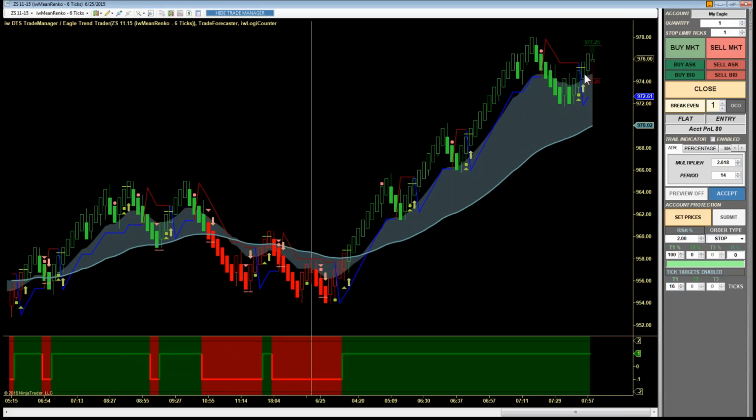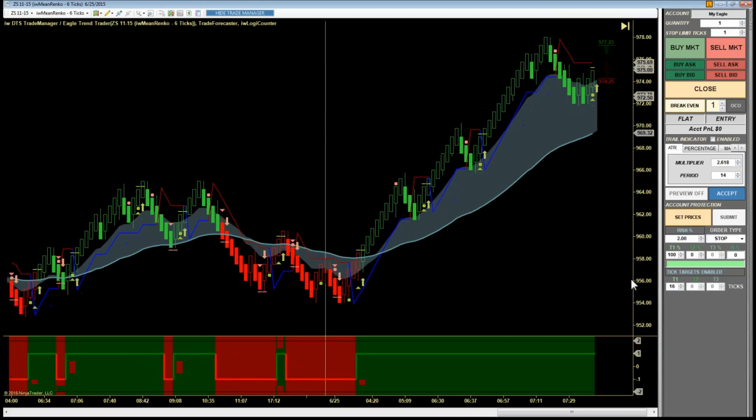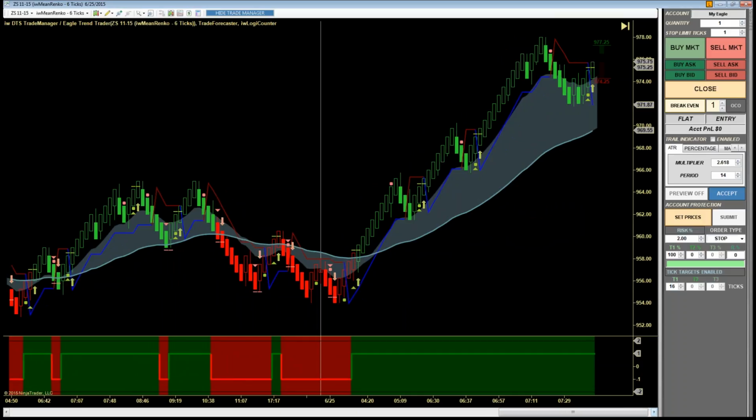Here's another signal. Is this a high probability signal? No, it's not. If it gets back to the hard edge and produces a red bar buy, then yes, that'll be a high probability signal. Can I take this signal? Sure.